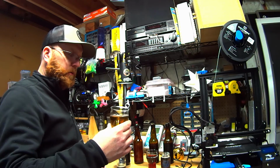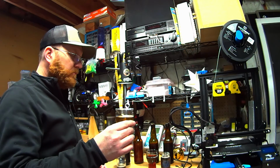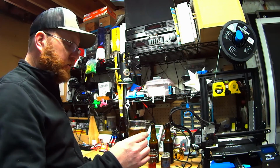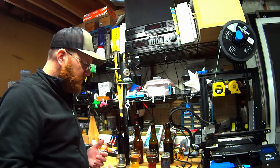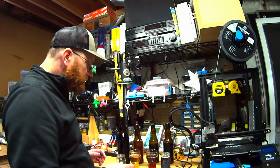Very sessionable. Ooh, that's not bad. If it wasn't for the lack of carbonation, this would be a really good beer. It's like a lawnmower type beer. Man, I could drink a couple of these. I just can't believe I've had these beers around this long and that they actually don't taste too bad.